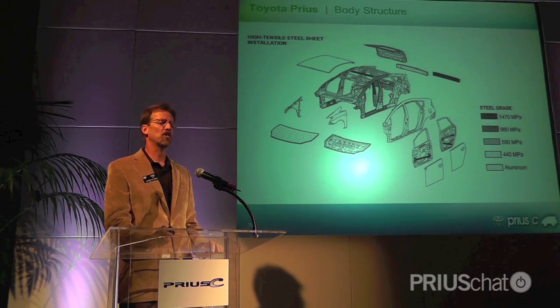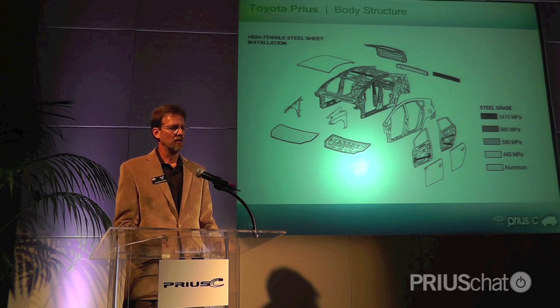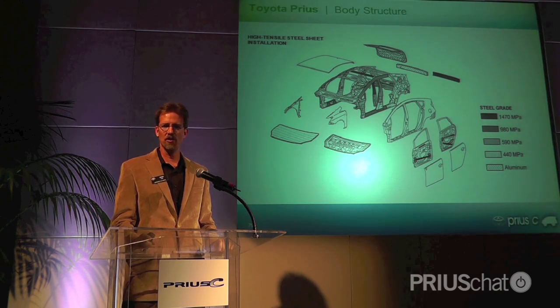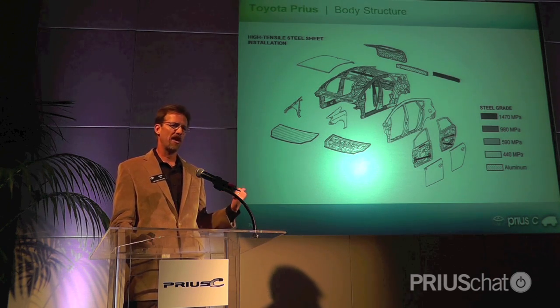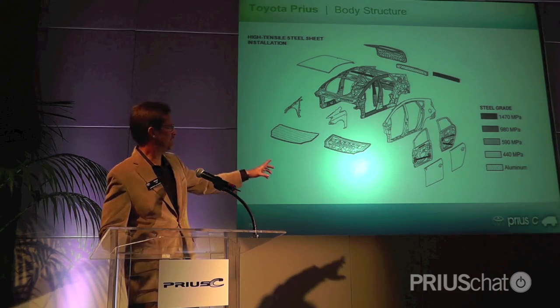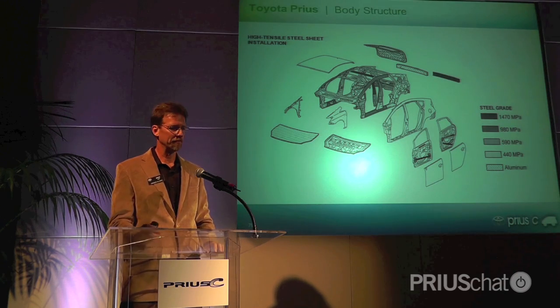Our body structure too, once again, Prius C is over 500 pounds lighter than the liftback. And one of the ways we did that is by using extensive amounts and key amounts of high strength sheet steel in certain locations, where it allows us to save weight but also maintain excellent chassis rigidity. We've also used aluminum, as you can see on the slide, on some of our hood and hatch components there, once again for weight savings.